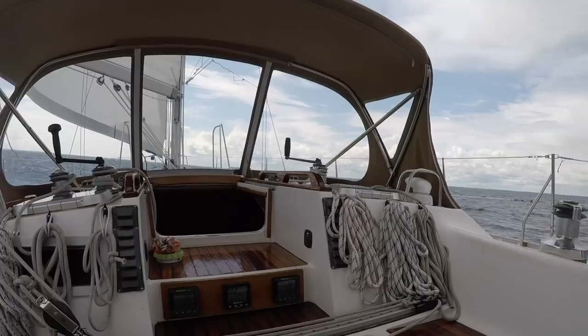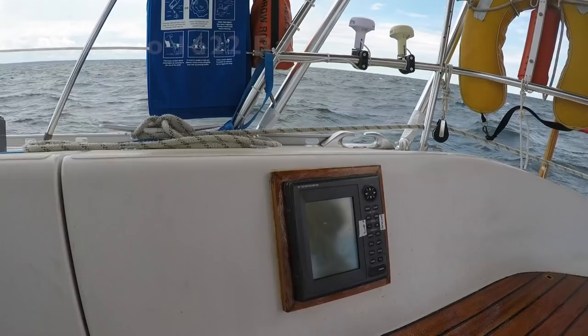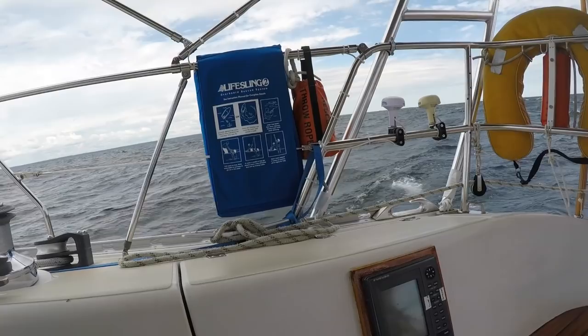The only other thing I'll show you is our radar, which is over here just to the right of the steering, the helm station. It's an older unit from Furuno, and old, but it works well. We don't use it that often. Like most people you talk to that have radar, they don't use it too often, but when they do use it, it comes in handy.